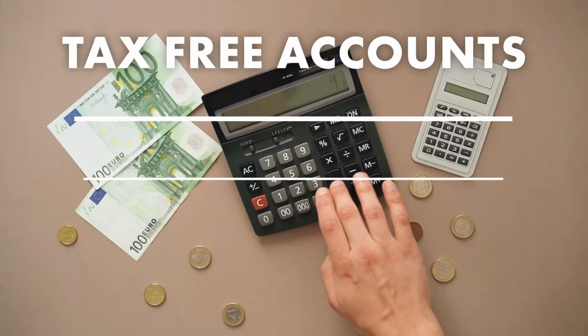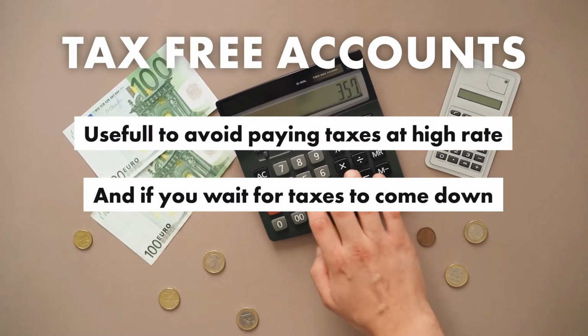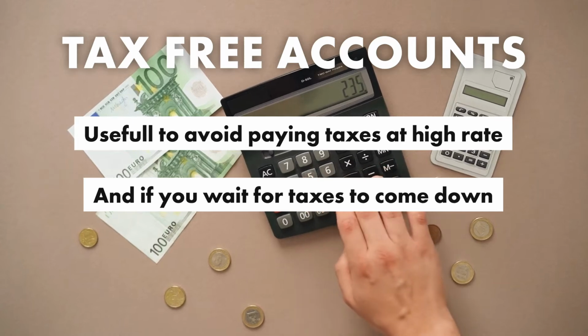Now, if taxes are higher in the future, maybe I'm going to switch. Maybe I'll take a little bit less from these pre-tax accounts, and maybe I'm going to tap more into my tax-free accounts, my Roth, so I can avoid paying taxes at such a higher rate. And maybe I'm going to wait until taxes come down. So when you have money set up in these different areas, it allows you to manipulate your taxes, so to speak. Legally, of course.